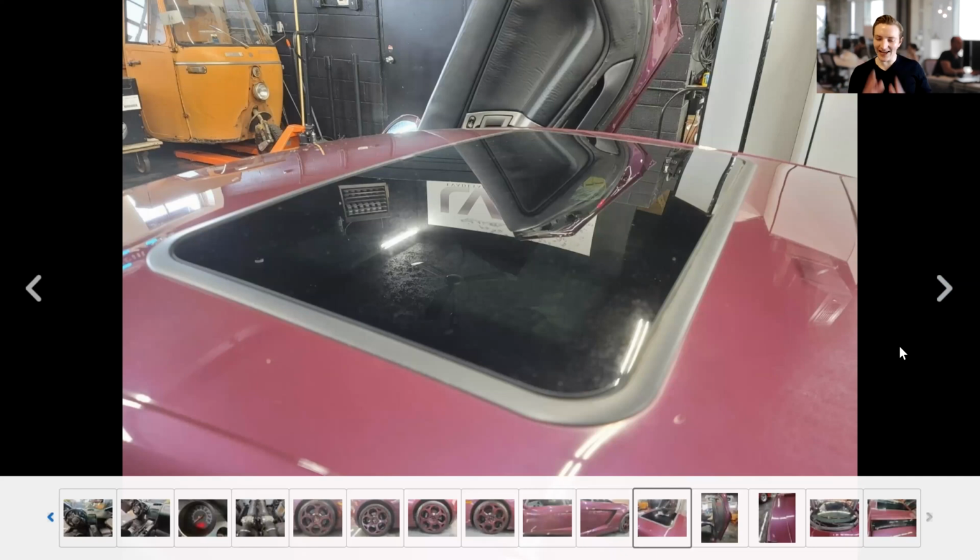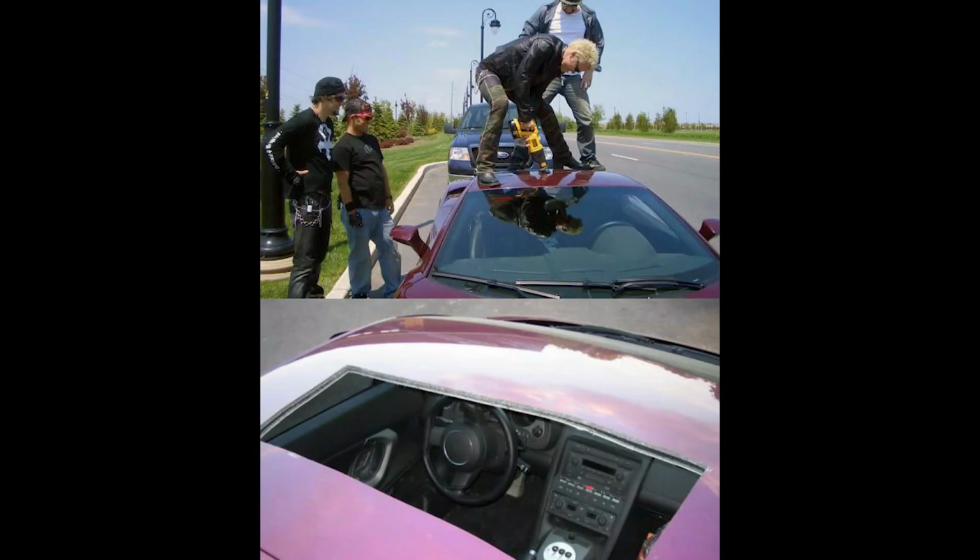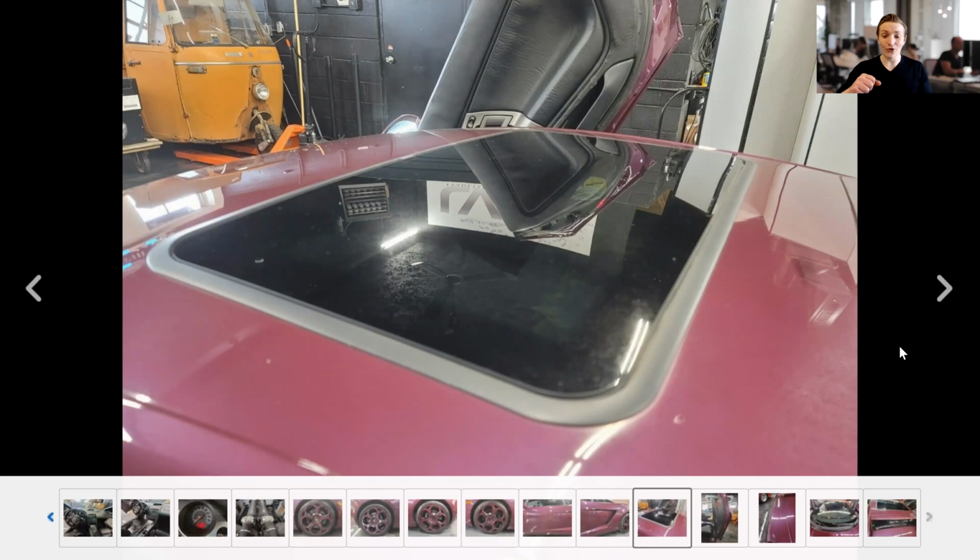The biggest problem is the sunroof. Now, there's footage floating around the internet of them installing the sunroof. I have no idea why. Apparently, this was a DIY job where they just got a circular saw, cut into the roof, and then installed a sunroof. Now, you have to give it to them for the ingenuity of it.